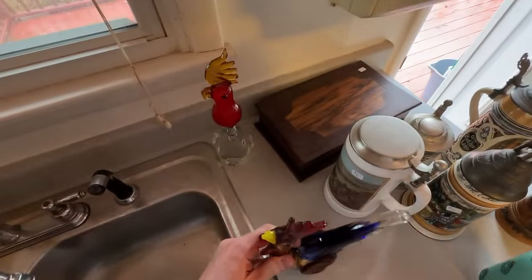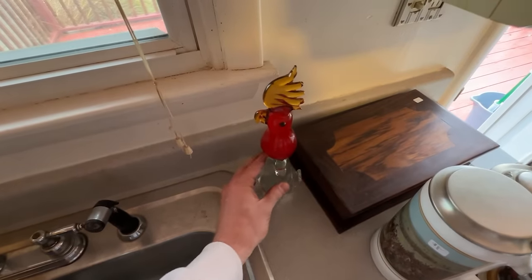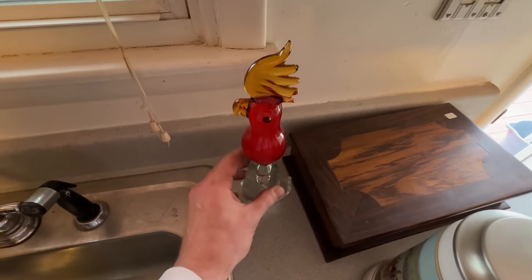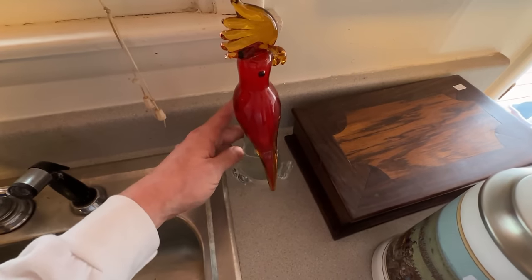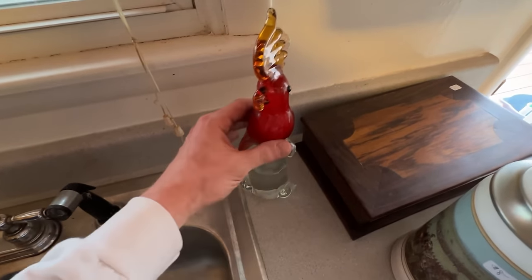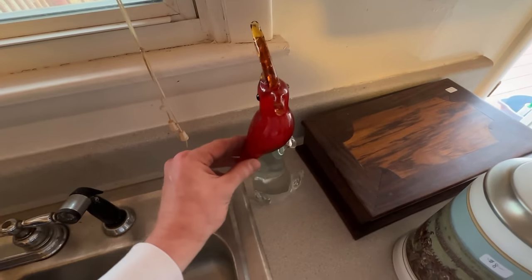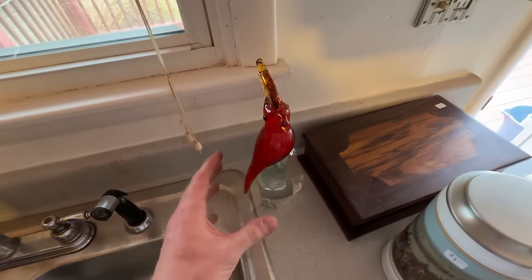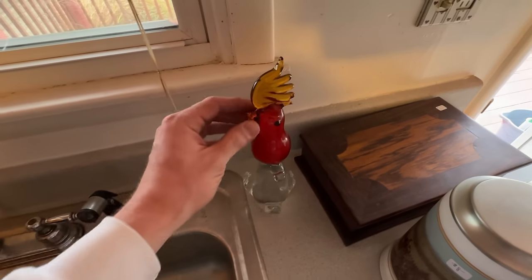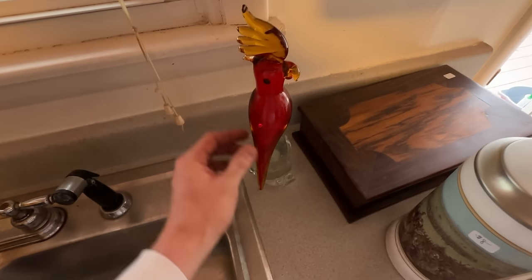This is a prime time first, I believe, folks. If I'm correct, and those of you in the chat can let me know, but this, I believe, is a Murano piece. This is one of the most highly collected types of glass. It's not the name of a company, it's a place in Italy where they actually make that type of glass. Now, it's highly faked, so you have to be careful, but this cockatoo piece, I believe, is Murano.